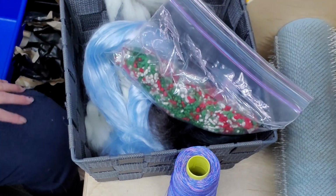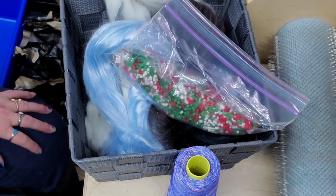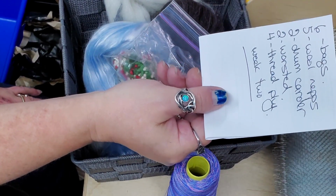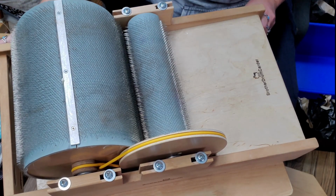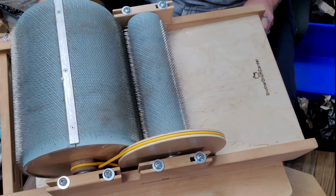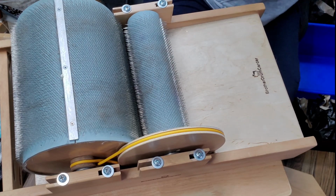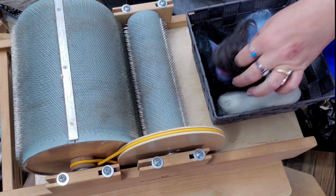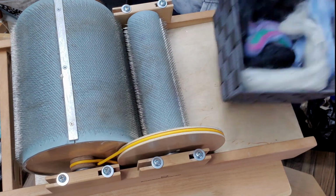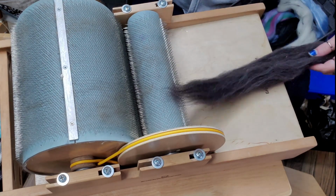But we're going to throw it all on our drum carder and see what happens. Okay, I'm not sure where I put my clamps for this, so it could slide around a bit on the table, but we'll deal with it. Here are our fibers. I'm going to start by putting some rainbow poop. Reindeer poop, not rainbow poop.